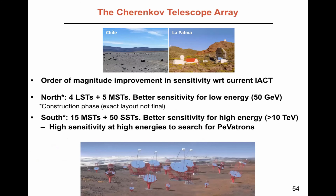So next at higher energies is CTA. So CTA started construction in both sites, and there is already a large size telescope in La Palma in the north that got the first detection of the Crab. The north one will be more optimized for low energy with the 4 LSTs, and the south will be more optimized for the highest energy with the small size telescopes.